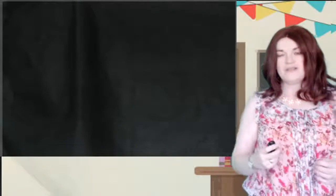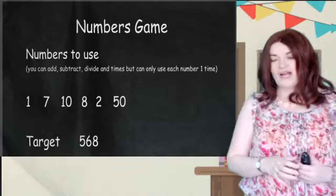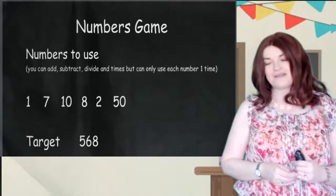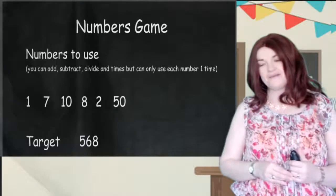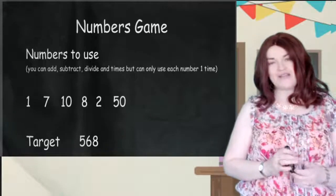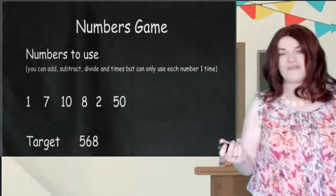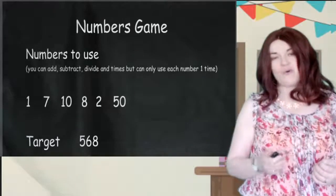How did you do? Did you get it? I need to go back to do it because it's not on after that. Right, so the way I did it was, now you might have done it a different way. 8 minus 2 is 6. Add it to 50. It's 56. Times it by 10 is 560. Plus the 7 and plus the 1. Did you do it that way? Great minds think alike. If you did it a different way, just check it over with someone else or on your own to make sure that you just used them all once.